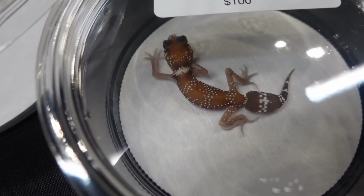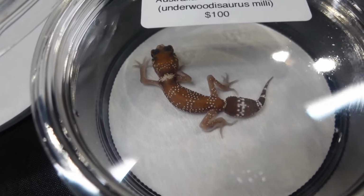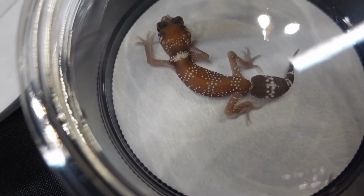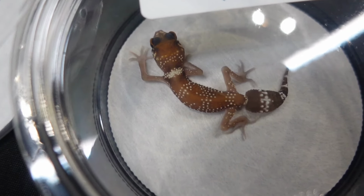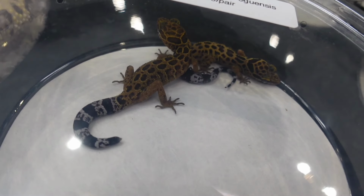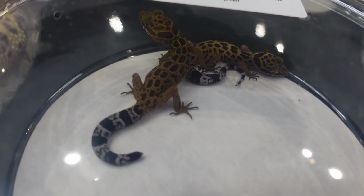I am starting to see less and less knobtail geckos, even though these guys are no longer considered knobtail geckos. You know, to me, they still are. Check out the pattern on those. How cool is that?